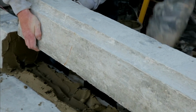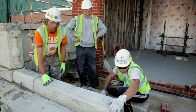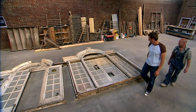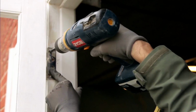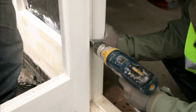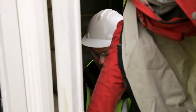But it's not only the brickwork that's beginning to reveal its quirks. Everywhere the builders turn, they discover puzzling irregularities. Wow. The old grandstand windows I saw back at the beginning have now been fully restored and are ready to go back in place. So these are the ones that we saw in a terrible state. How much have you managed to salvage from them? Oh, nearly all of it. A good 80% of the frame remains.